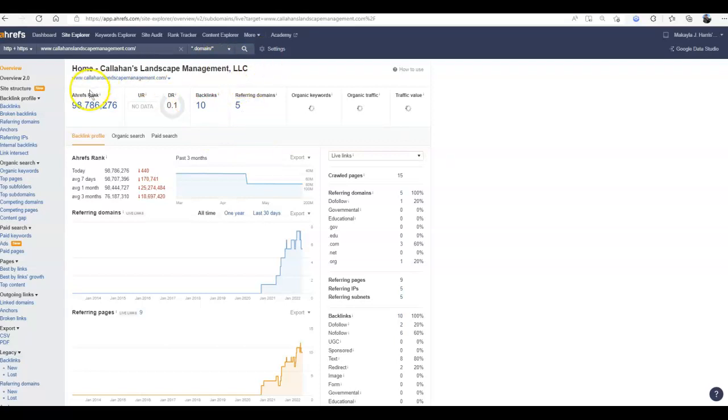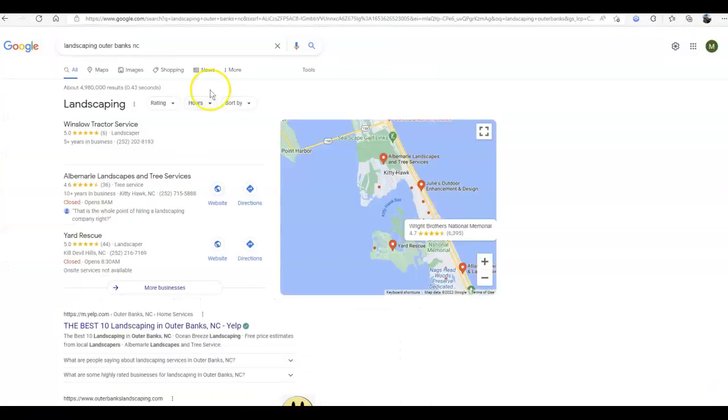Right now your website's not really doing much for you. I'm not really sure why my program is not wanting to work right now, but either way, you don't really have a good trust and power rating here, and I can show you a comparison to your top competitor in just a moment. Now, if I search landscaping in Outer Banks, North Carolina, this is what we call a buyer intent keyword. It means someone searching a service or a product in a city with the intent to purchase a service or a product.